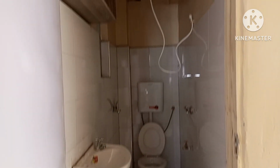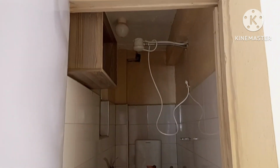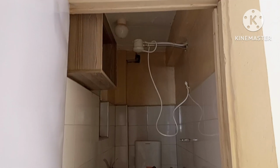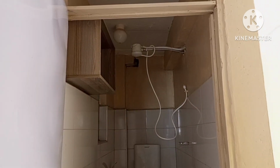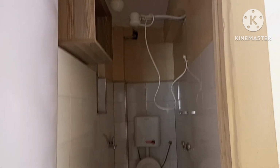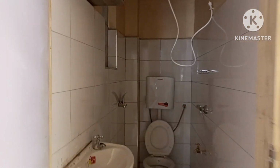These are the major differences that you're supposed to note. The toilet seat, or generally just the toilet bathroom setup, because it is totally different from the one that is going for 8.5.